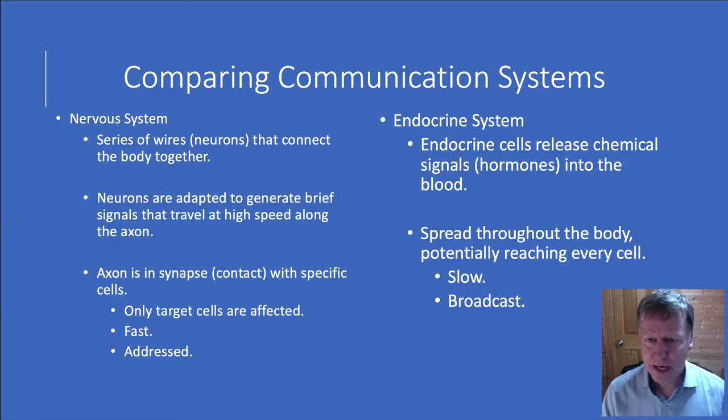For the next few days, we're going to focus on the endocrine system. So I'm going to leave the nervous system aside and we'll come back to it toward the end of the week.